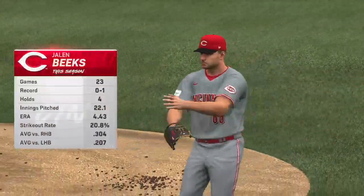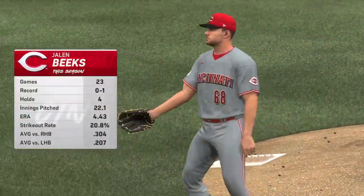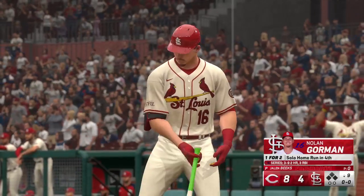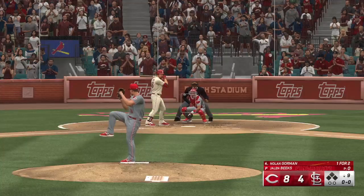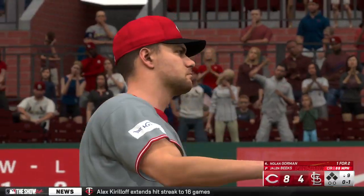Back now as they hand the ball to a fresh arm to start the bottom of the ninth. Jalen Beeks. And he's got a nice lead to work with, so he should come in throwing strikes, attacking these hitters. Nolan Gorman getting ready to hit. The pitch. Out in front with the swing, and that is strike one.